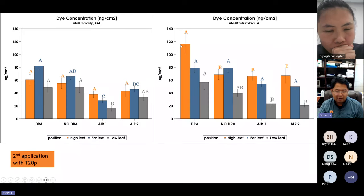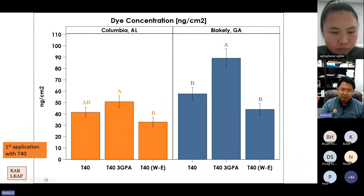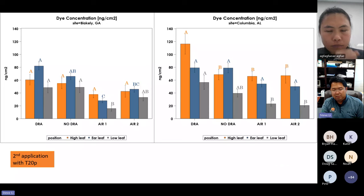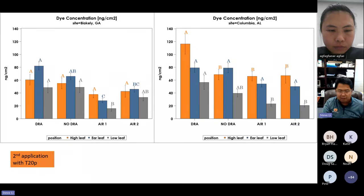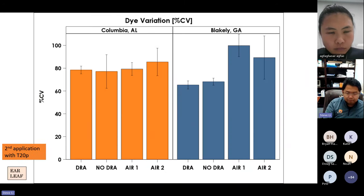You can see the highest dye concentration we recorded was over 100 nanograms per square centimeter, all right. And then with T40 on thicker leaves, we got about 50 to 60, somewhere around that range. Highest was 90. I know that's not an apple to apple comparison because that was not sprayed at the same timing, but a little drone can still do a decent job because the propeller downdraft effect is fairly minimal when you operate at top speed. I'll demonstrate that point at the end of the talk.